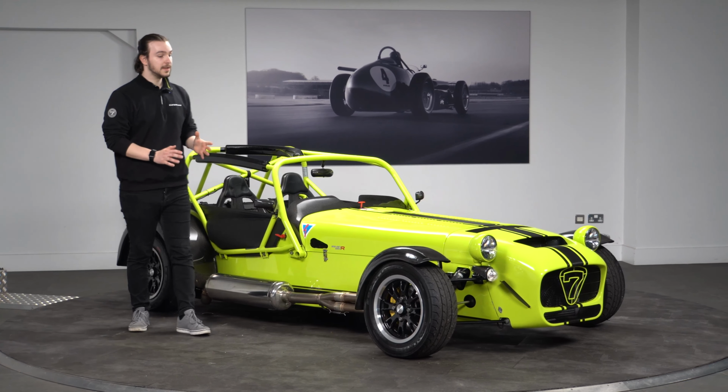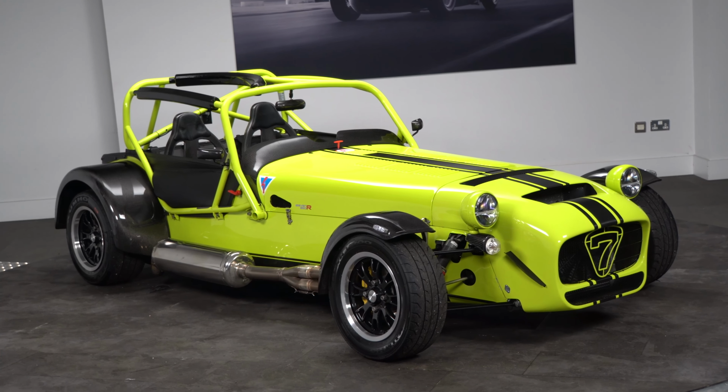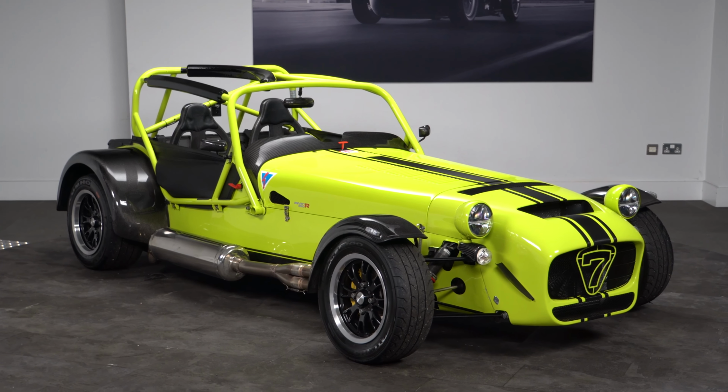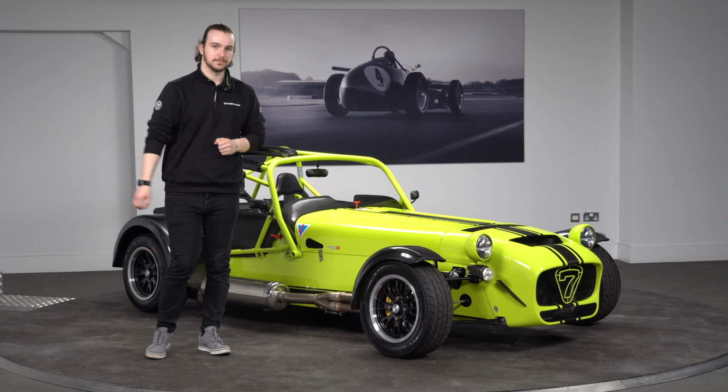Today I'm here to walk you around this very special acid green Caterham 620R. Now this example has got 2 owners from new, registered in September 2020 and is covered just over 600 miles. Let's have a look together.